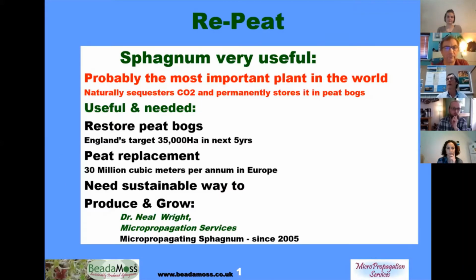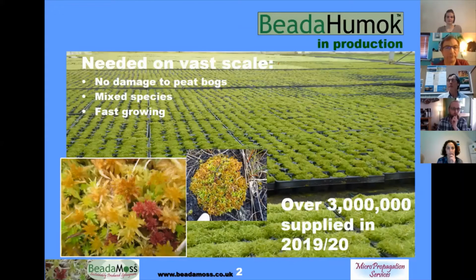Okay. So, to restore peat bogs, we need sphagnum on a vast scale, and that's what we're trying to produce. We grow small hummocks of sphagnum in our glass houses, which has been micro-propagated and then it's planted into little plugs. We can grow that from tiny little fragments of sphagnum. We don't need to go back to peat bogs to obtain more material. We can just keep growing it once we've got it established.